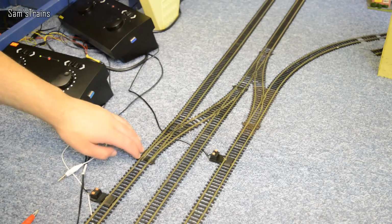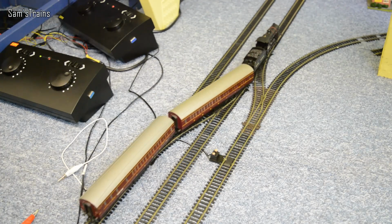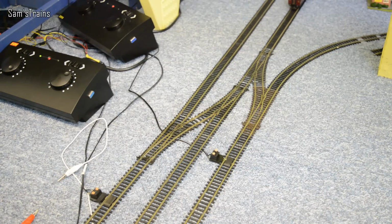Okay, and very gently then I'm going to shunt her onto that middle line where she's going to be running. Yeah, and she did that without a fuss. So here's a bit of info then about Fowler's 2P.